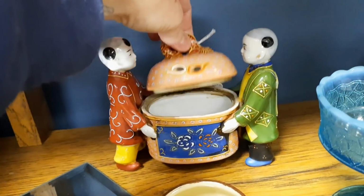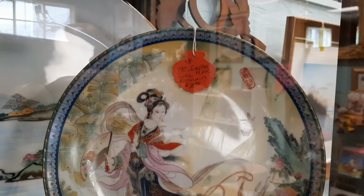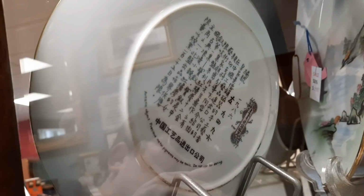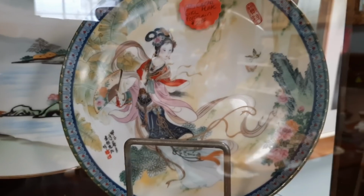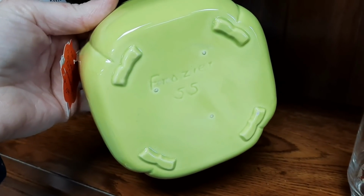So this was a cute little dish. Had some moriage detailing to the figurines and the lid. And then I found one of those plates that I was telling you about in a recent video. This is those Asian plates. This is what the back looks like. And this is the front. So I think that one was for sale for around $20. And then they had some vintage hand painted in Japan dishes.